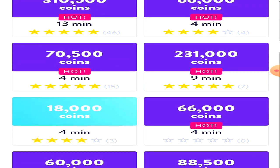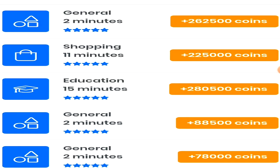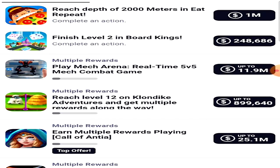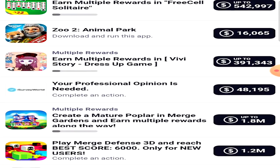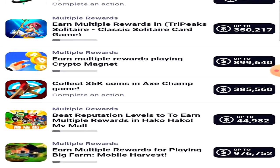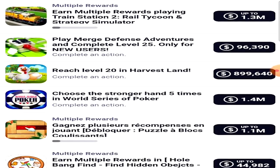Now I have to say there's a huge selection of offers on this tab. So if you don't want to watch videos, or you want to take a break from watching videos, then you can earn coins through various offers that they have. I didn't touch any of the offers this time around, that's including surveys as well, because I just wanted to purely watch videos. Now let's talk about the cash out experience on Givvy Videos.